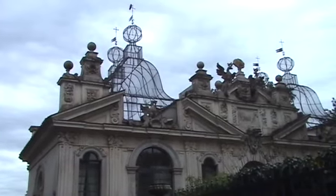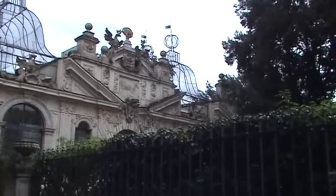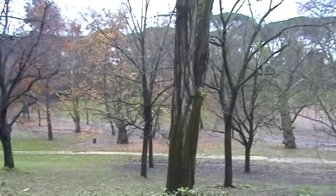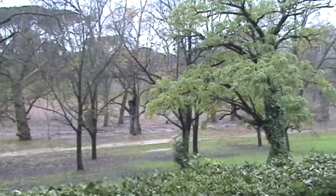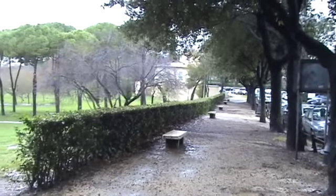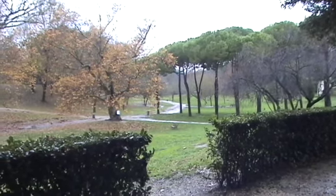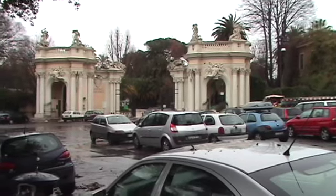These are very pretty structures. Even though it's winter and raining, you can get an idea just from all these trees and the gentle slopes and the pretty pines in the background of what a pretty park this must be just to amble around in. Or ride a bicycle. There's apparently a bike rental nearby. And those pretty buildings, I believe, are for the entry to the Zoological Museum.